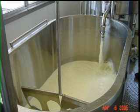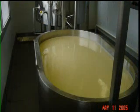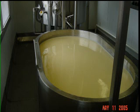From the batch pasteurizer, the milk is drained and transferred into the cheese vat by gravity flow. At this time, the cultures are added and stirred into the milk. The agitation is then turned off and the cultures will grow. This can take around 1 hour.